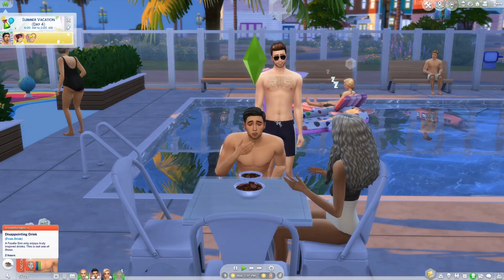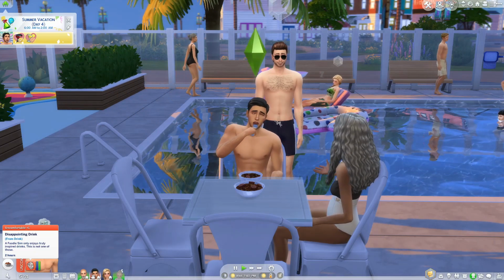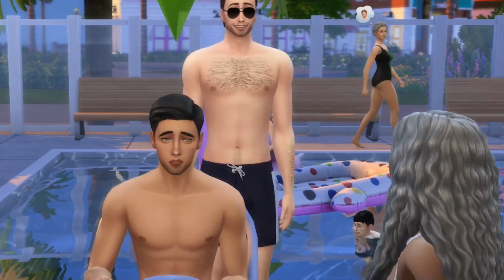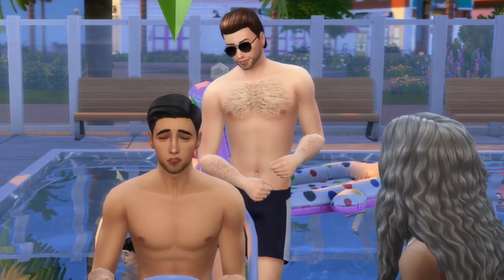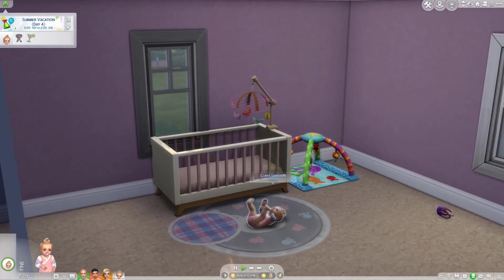Disappointing drink. A foodie Sim only enjoys truly inspired drinks. This is not one of those. He didn't like the water. Look how sad he is over not having water. Oh my gosh. Everybody is back home now. The poor baby is on the floor.